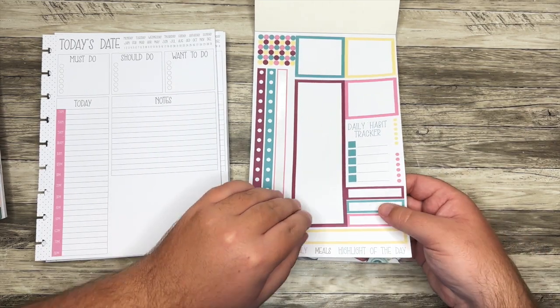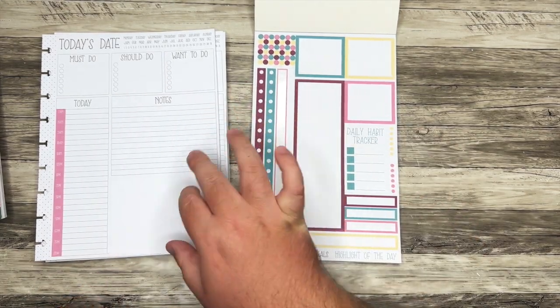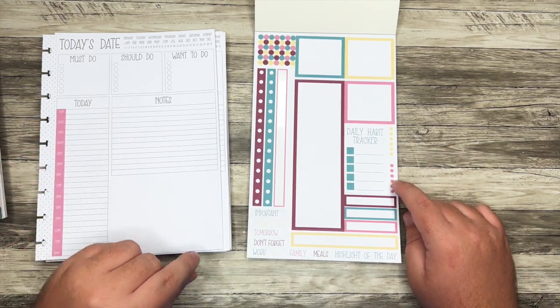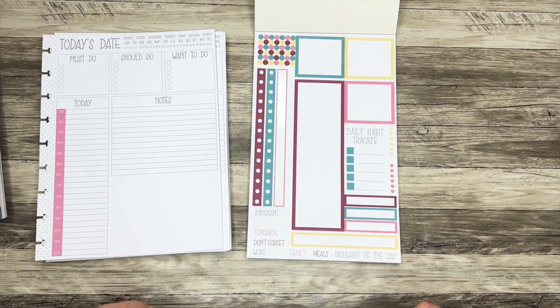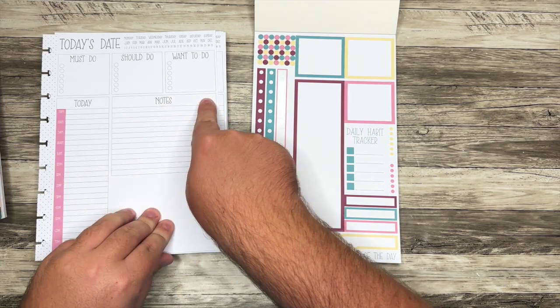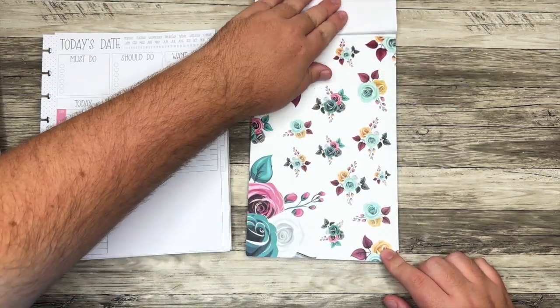Daily habit tracker situation. So this is one sticker, and you could make it your own. We have little bullet points, which would fit here. So this stuff is perfectly designed to fit in these boxes, which I think is so fun. Like this long one here would fit here in notes. So lots of really, really great options.